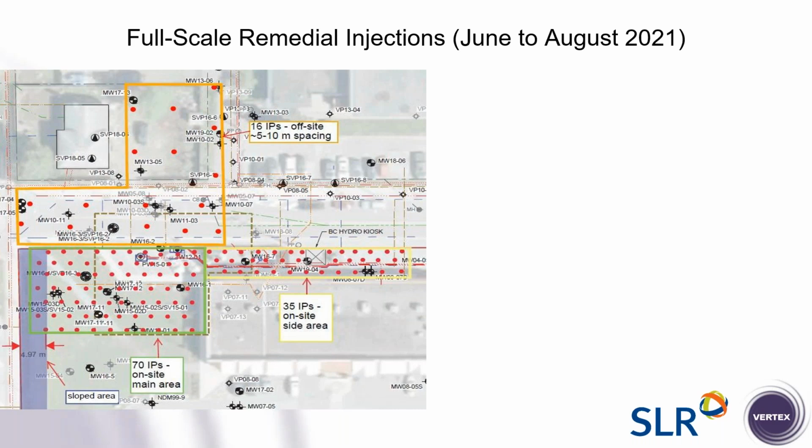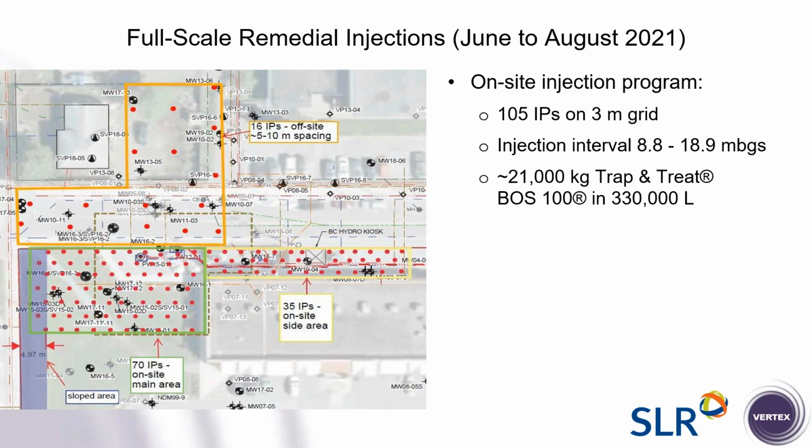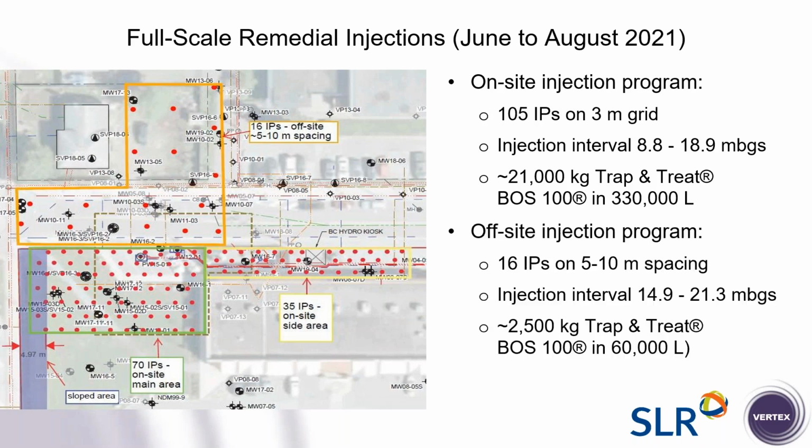risk assessment. So the work that was done, you can see here 105 points on site on a 10-foot grid, fairly deep interval over about 35 feet vertically, 21,000 kilograms of BOS 100, and then off-site, only about 16 points, wider spacing, as I said, and a smaller loading rate. In total, it was about 68 days work on site.